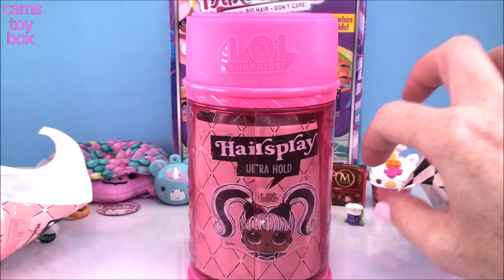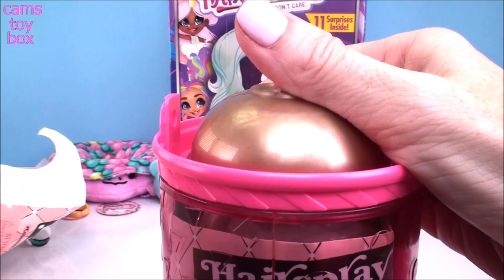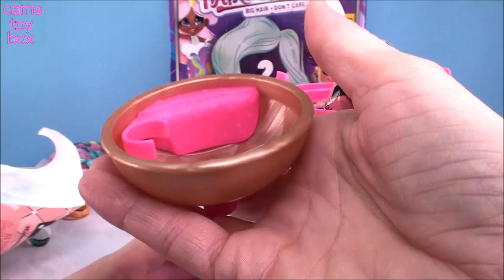All right, we're going to pop off the lid. Okay. How do you pop off the lid? Just pull really hard. There you go. Hiding underneath is our first blind bag. And now what you can do is you can pull off the little hairspray nozzle here. What I do is I kind of give it a push. Pop. Oh, okay. And there's some more blind bags. Now that is like a little chair. It's a bottle holder. It's like a little cozy spot for your doll to hang out in. Blind bags.